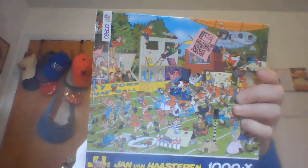Also at Goodwill, I did break down and buy 2 puzzles. I really take a break from doing puzzles most of the summer. But for 99 cents, I could not pass up a Jan Van Haasteren. My last one that sold went all the way to the Netherlands. This one's football, as in American football. The last one I put together, not the last one that sold, was soccer. And then I couldn't resist a Sunday in the Park with George.